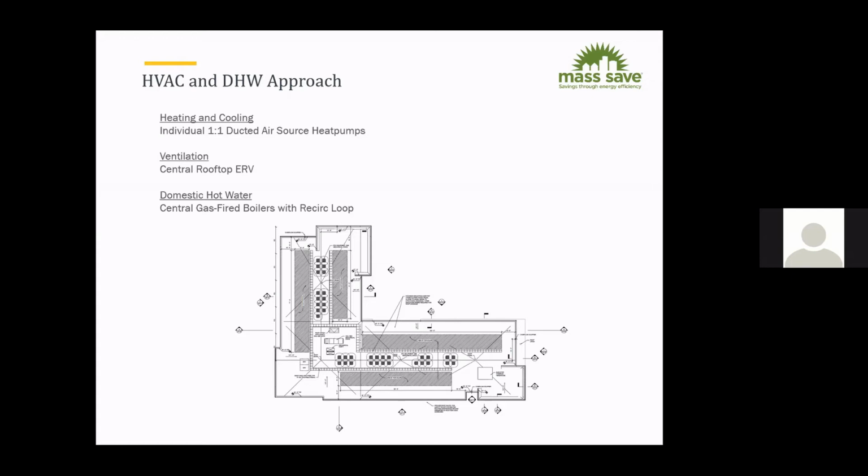We also had 2 rooftop ERVs. We decided to do a whole building ERV system. This was preferred by the MEP designer, just given the layout of the building and the floor space available within the building. And then we also went with central gas-fired boilers with a recirculation loop.